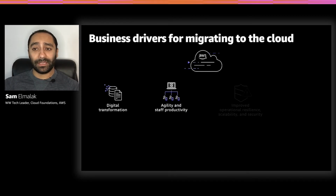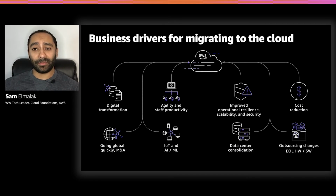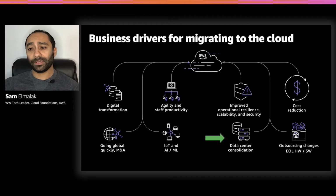I'm assuming that you've already figured out your business drivers. What we typically see from customers that are moving to AWS to migrate certain workloads is everything from digital transformation, maybe a merger and acquisition, cost reduction, outsourcing. But the main one we'll talk about here is the one that's closely tied to data center consolidation. Whether that's a few racks in a server room somewhere or an entire data center. That's the focus of this session. Those kinds of workloads. What are the right foundations for them? Everything else can address other cases, but we'll focus on those.